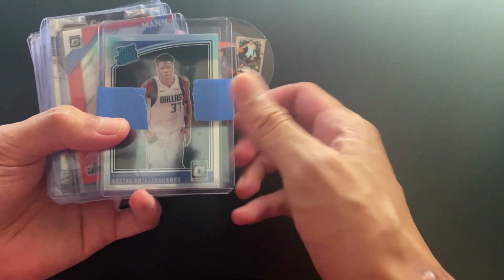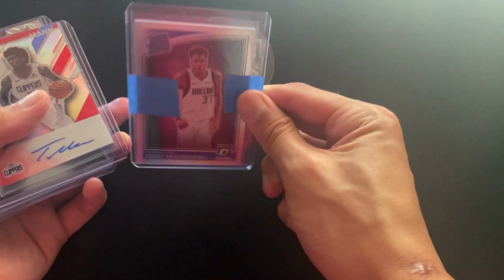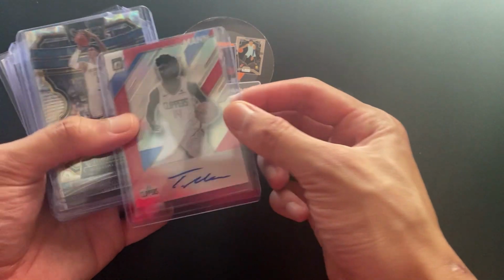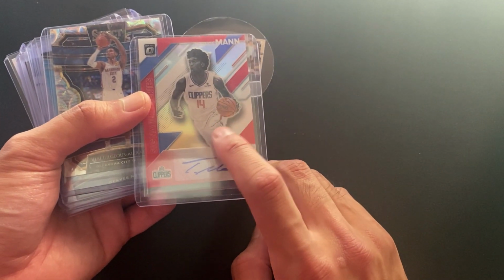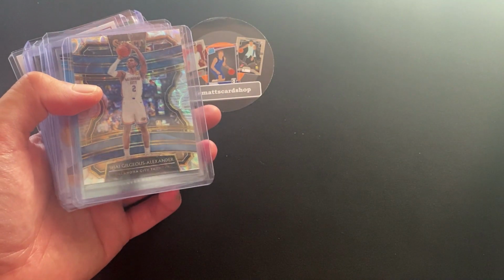And then again, this is a DC Sports lot that I got. So this one was about $5. It's a Kostas Antetokounmpo holo, $5. This one was $10, Terrence Mann. I've actually been big on Terrence Mann for a while. He's actually started to blow up a bit lately, which is good, because he's been playing quite well.